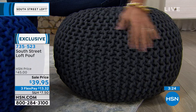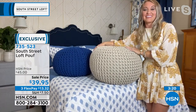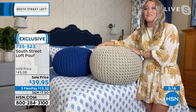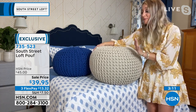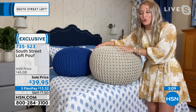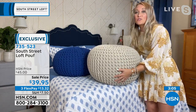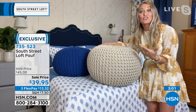It is. I was at my father-in-law's house last week, and he has a knit poof like this. And I said, how much did you pay for yours? And it was not even close to $39. I cannot believe this value. This is fabulous. When you get them home, you will be floored by the quality. They are 14 pounds, roughly, each, which to me, when something has a little bit of weight to it, that's nice. It means it's really good quality.